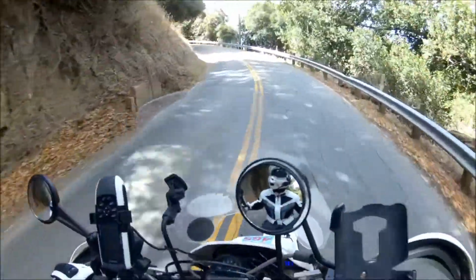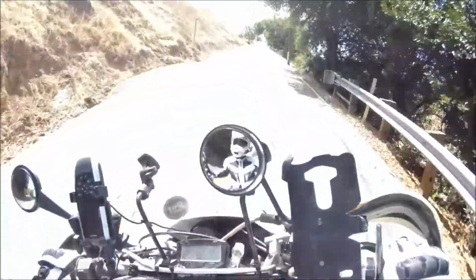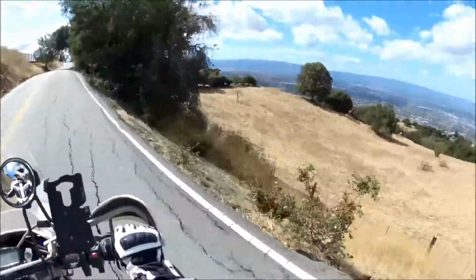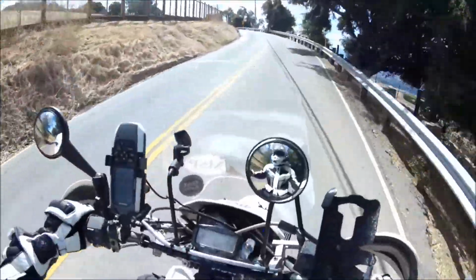I really shouldn't be apexing turns like that. Stay in the middle, because there might be bicyclists. This is a very windy road, very windy.